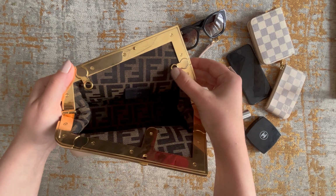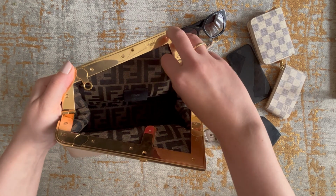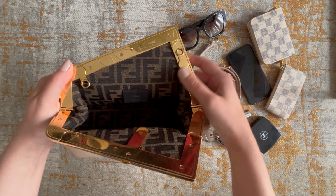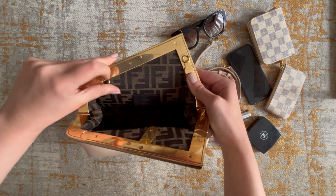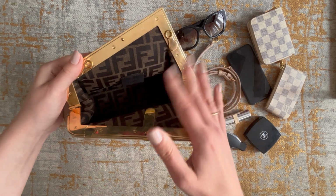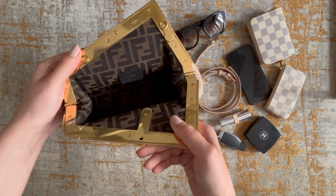Interesting to note as well, these little hooks for the shoulder strap can get in your way when you want to get in and out of the bag. So if you want to have no hassle at all with them, you can just fold them up whilst you're getting your things in and out of the bag.